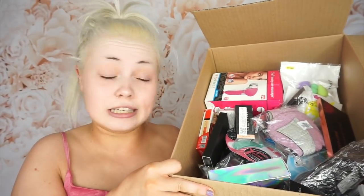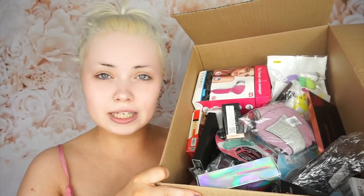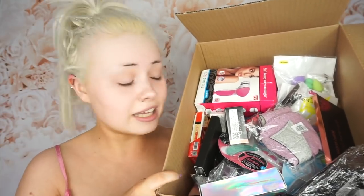So today I'm going to be trying and testing out basically weird and wacky and somewhat wonderful Wish products. You guys actually cannot tell how big this box is. Look at the size of this box compared to my head. I just went on and bought a ton of stuff, basically. I think I spent just over £200 on Wish.